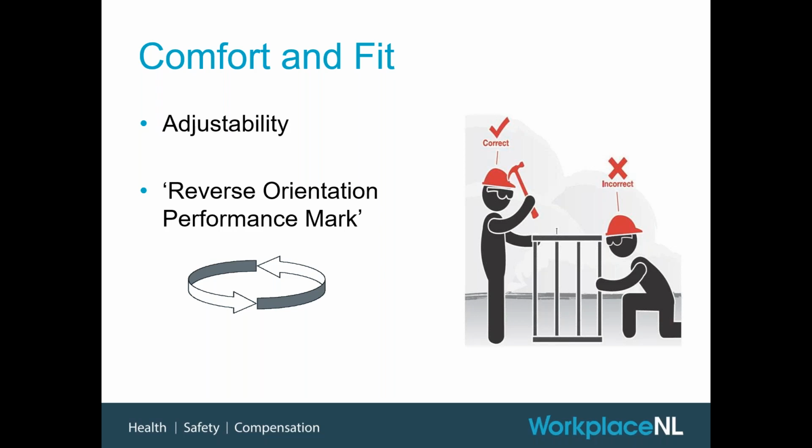So of course, if that mark is not present, then the hat is not designed to be worn that way, hence again providing that false sense of security that they feel like they have a hard hat on, so that they would likely be protected. So it is important to look for that mark if your intention is to put it on in that reverse orientation.